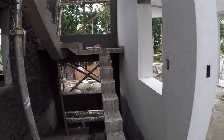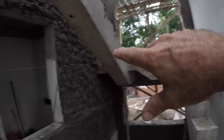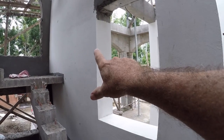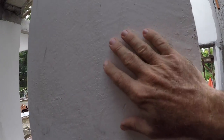Also, one of the biggest focuses of attention today is inside the stairwell. Remember, all this would look like this over here before, but now they're doing the first skim coat on this area right here, and it looks very, very rough. But this is the first one. Remember, they'll sand, and we'll do three coats inside there, and it'll look just like that beautiful finish down inside the basement.